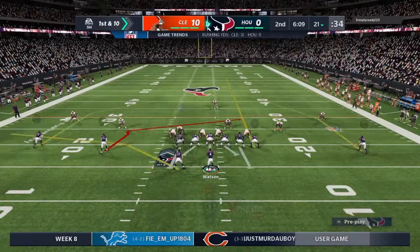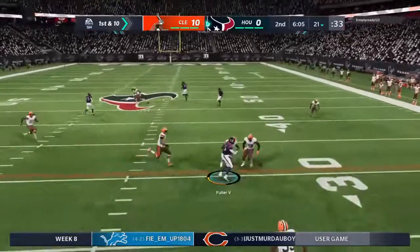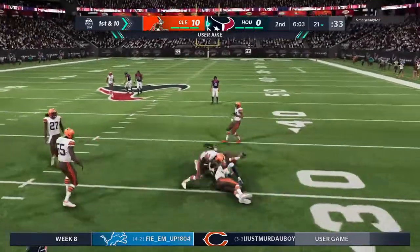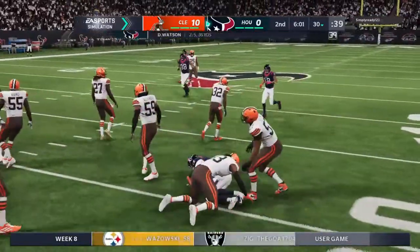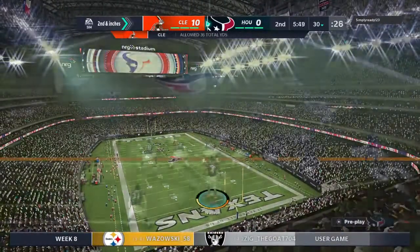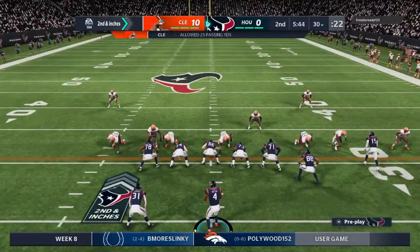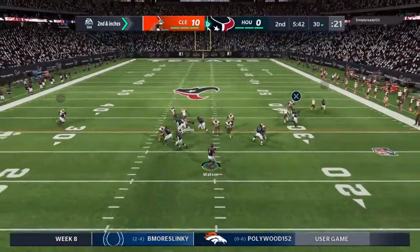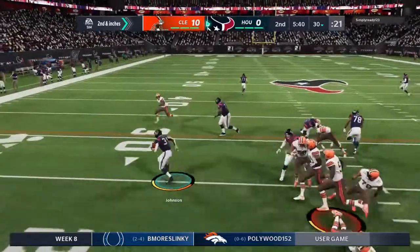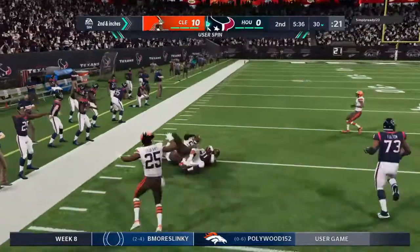And with this deficit, you can't have too many more drives like the last drive where you had to punt it away. No doubt to tell my offense right here: the punter doesn't exist, guys. He doesn't even exist. He's not a team anymore. I just cut him. All right? So you've got to go out and create some offense for us here and give us some points. No way does that guy get on the field in this drive. Poor punter. Yeah, it wasn't his fault. But hey, listen, there's got to be casualties at times. We're trying to win a game.